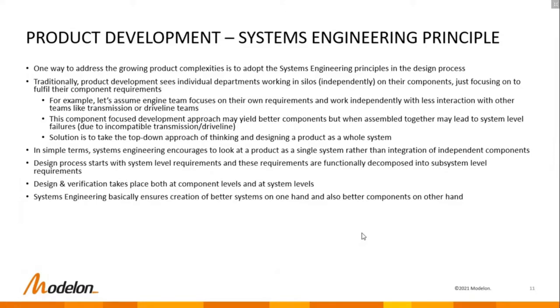The design process starts with the system level requirements, and these requirements are functionally decomposed into subsystem level requirements. Then design and verification take place both at component levels and at system levels. Systems engineering basically ensures creation of better systems on one hand and also better components on the other hand. So the traditional V cycle, which we have seen in the earlier slide, still holds good for this kind of systems engineering driven development.